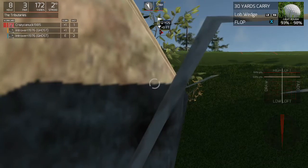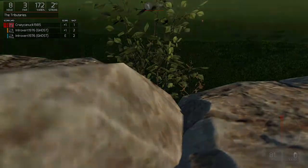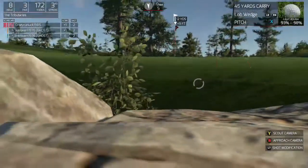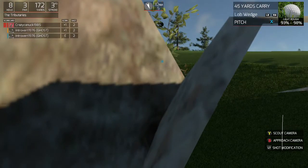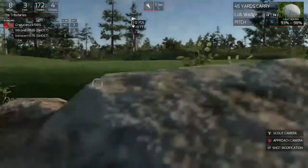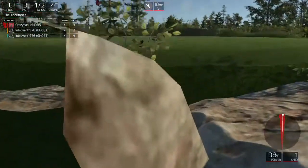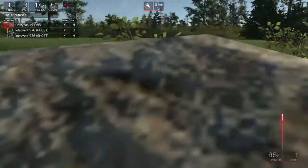So this is something you kind of want to avoid in your course for idiots like me. All right, let's get this out of the first cut and start putting. I hit into the rocks. There's got to be an out. I don't think I'm going to be able to get out here. Look, I'm stuck. This is not good.